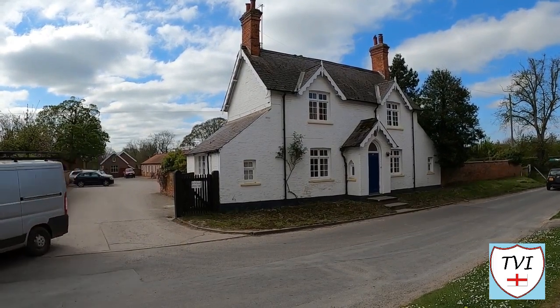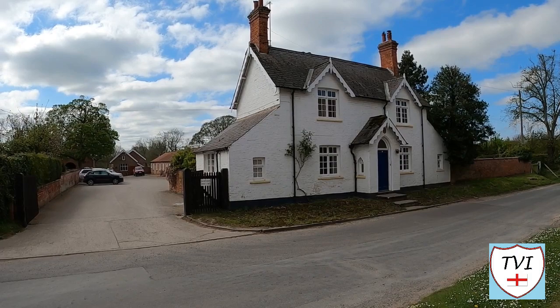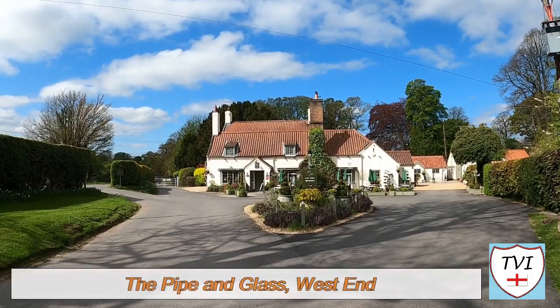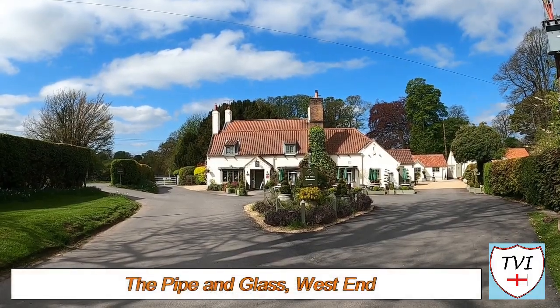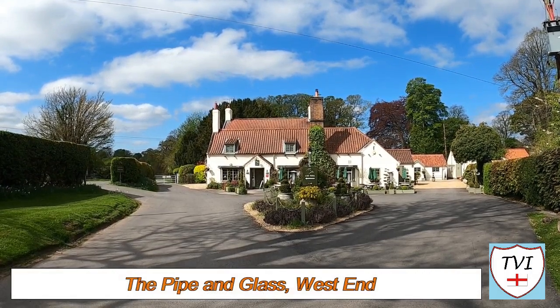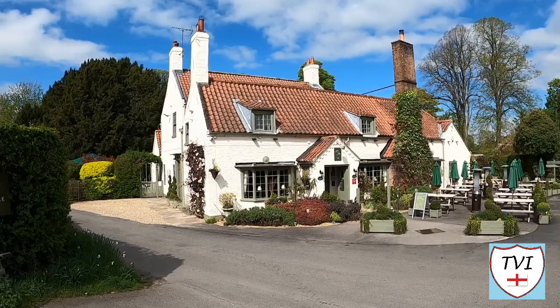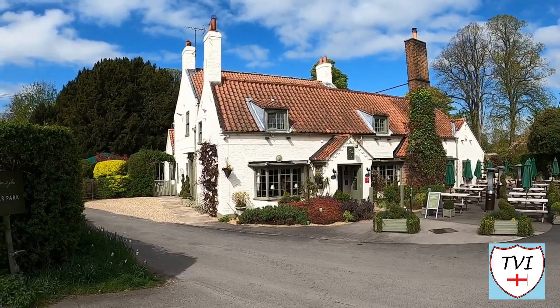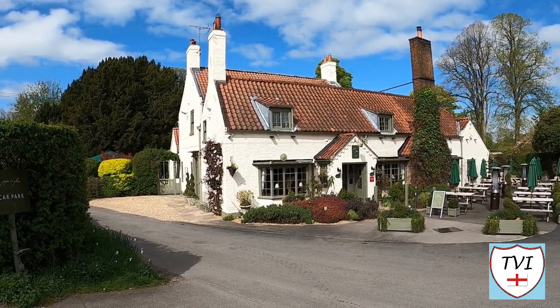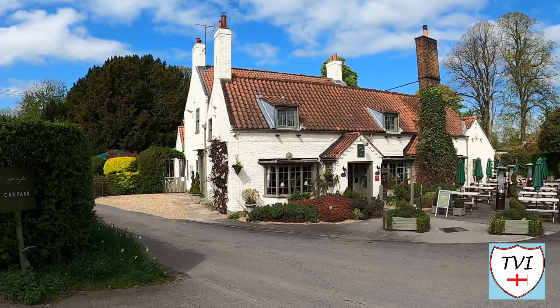As we continue down West End, we come to the Dalton Estate Office. That's behind this white house you can see in shot right now. Now we're at the one and only pub, and that's the Pipe and Glass Inn, situated near the entrance gates to the road through Dalton Park, which leads to Dalton Hall, about a kilometre to the west of the village. The Pipe and Glass is a former coaching inn and offers 9 luxury boutique rooms across its two sites, the garden rooms and the old lambing yard.